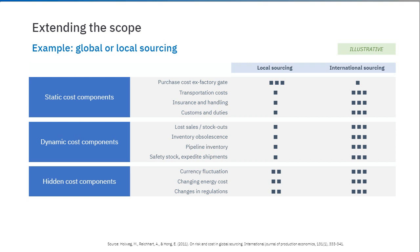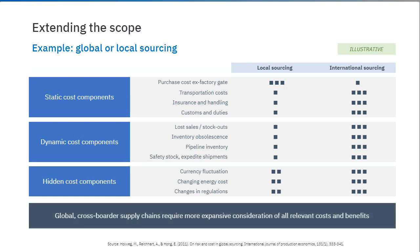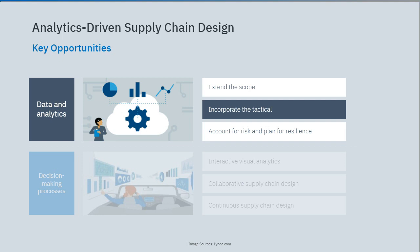And so with all that in mind, you really need a framework where you're going to be able to compare very comprehensively all of these different elements of global and local sourcing. But we realize that most companies today don't actually have the proper analytical tools to do that. So a lot of companies are still struggling to quantify what one additional day of lead time will represent in terms of lost sales or inventory or stockouts. And so there's really a need to have a much more expansive consideration, and that's what we mean by expanding the scope to be able to make the proper decision in this space.